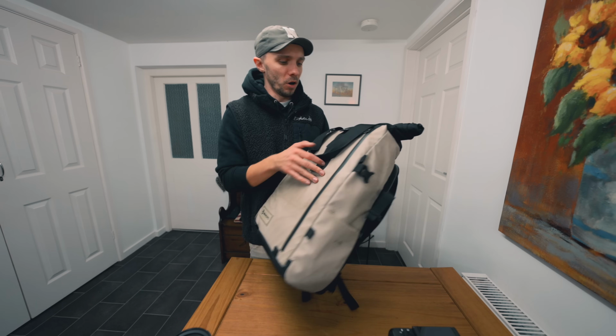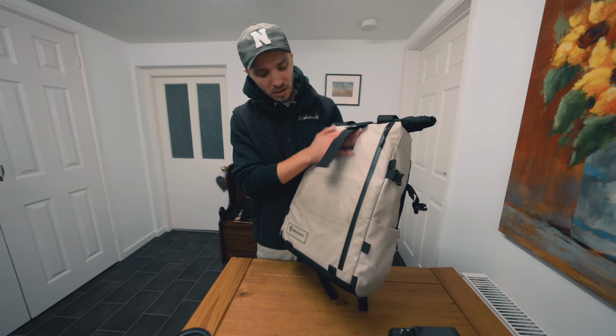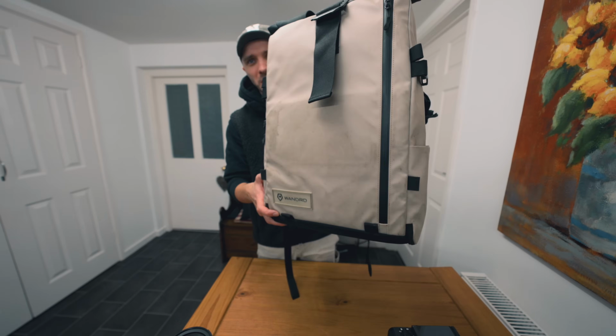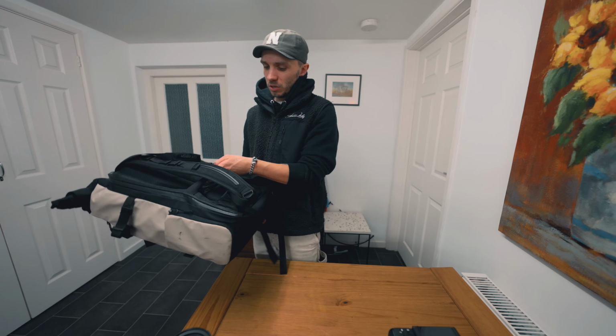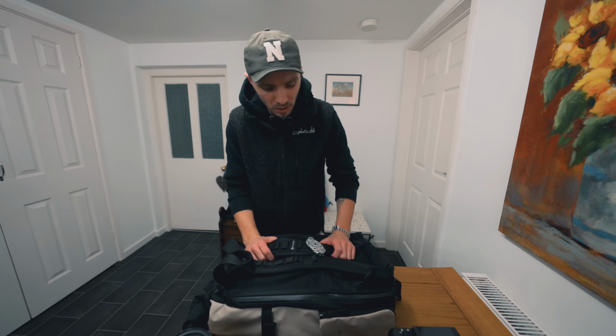I've had this color now over a year, well, just under a year actually. And as you can see, it's a bit dirty. It gets very dirty very quickly. So great bag. And then the last two things I'm going to show you is this.